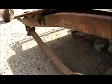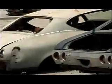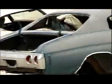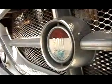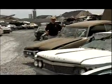The staff here at DVAP are experts in properly removing entire panels so you can cleanly weld them into your project car. All makes of American cars are represented here in the yard. Ford, GM, Chrysler, they've got something from everyone, including a whole bunch of Pontiacs. There's a couple different generations of Catalina just laying around.